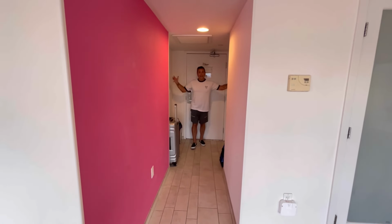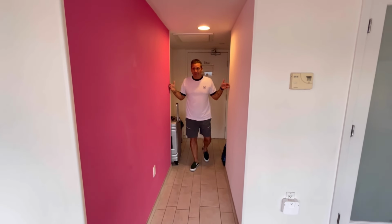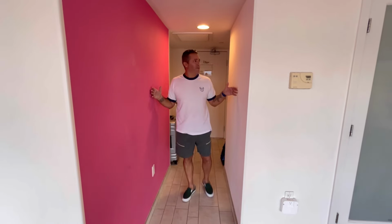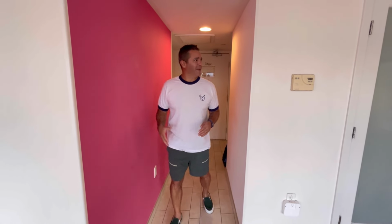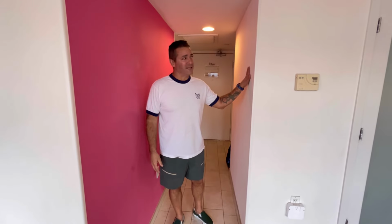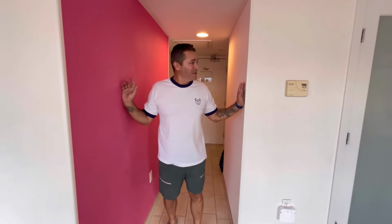So you're in this boxy space over here, and then to get into the room, you have to come through this little hallway with nothing on the walls. I guess the iconic pink that the Flamingo is known for with the white opposite it. So I don't know, I think it could use a little bit of art.